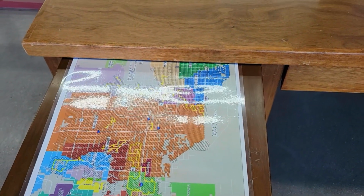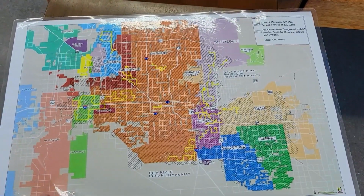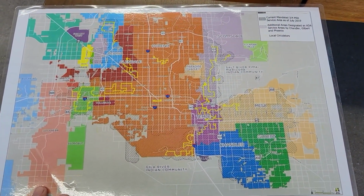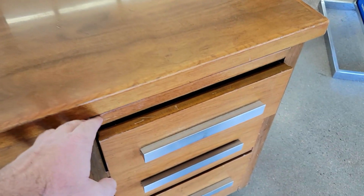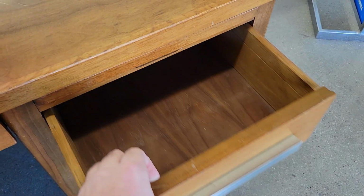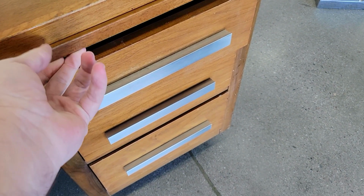This was interesting too. I pulled out this little extender here, and this is a map of Maricopa County, it looks like. I wonder if this was a dispatcher's desk or something. I know it's cliche to say, but they really don't make furniture like this anymore. I mean, this thing was really solid and it weighed a ton.